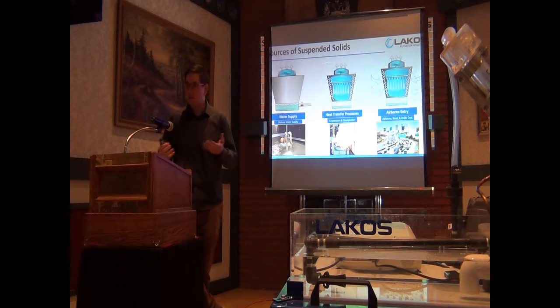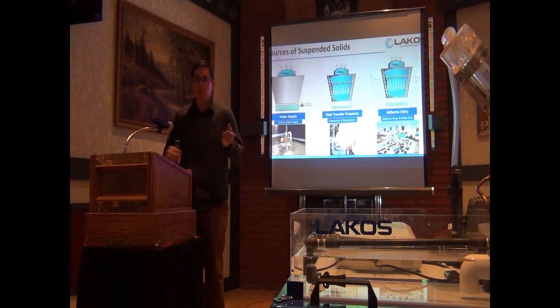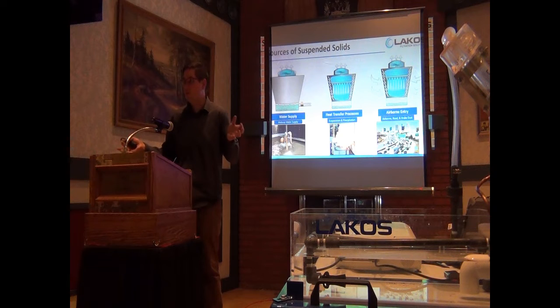One is the air that gets cleaned as it goes through your cooling tower and drops dirt out into your system. The other is from your water supply. So based in Calgary here, we have very hard water.